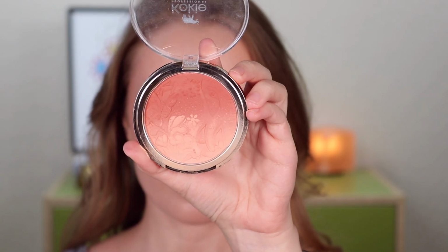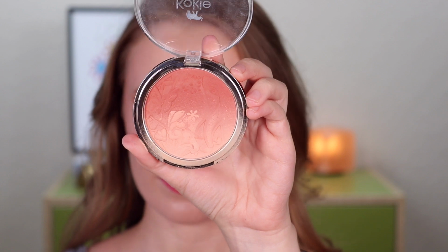So another kind of more general makeup thing that I've been into lately is red blush. I just think red blush is so underrated and so flattering, and I have 2 favorites today. One is one that I've already been talking about a ton. This is the Kokie Soft Gradient Blush in Bellissima.